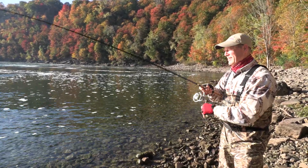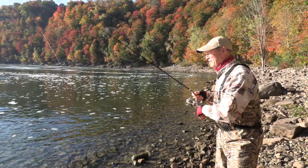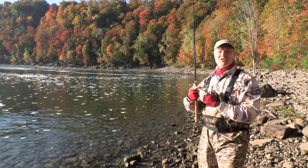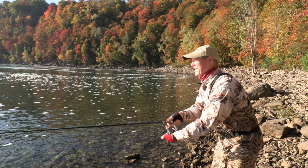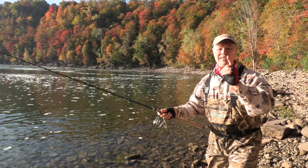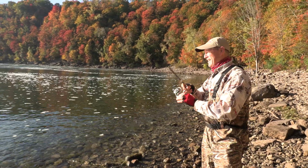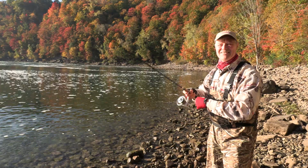Speaking of which, you know what I say, folks? Even if you don't get a bite, just being out here, what a gorgeous morning. Beautiful day, beautiful scenery. That's what it's all about. Catching fish, always a bonus. Having said that, sure love to have a bonus this morning. Stay tuned, folks.